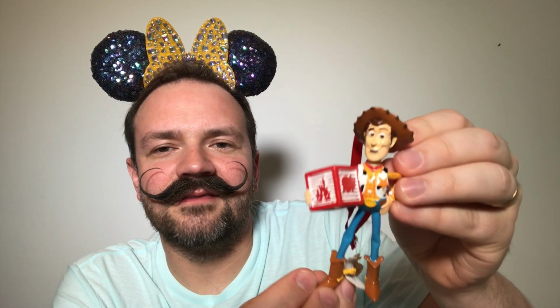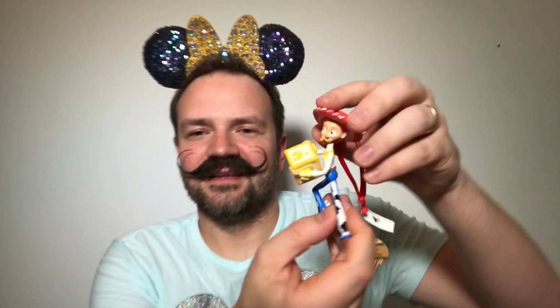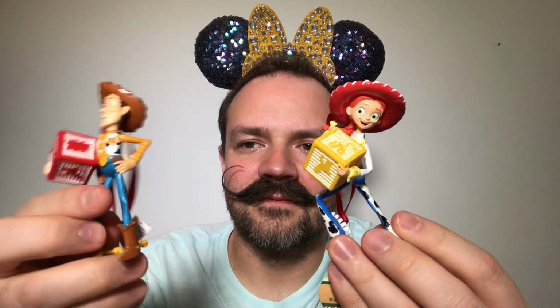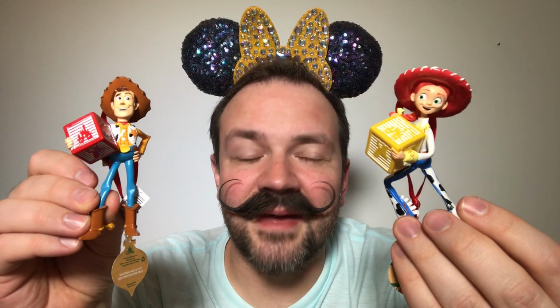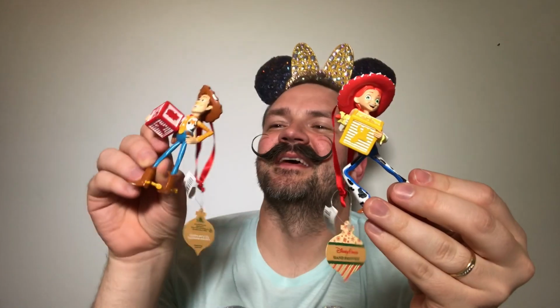Okay, so each of the kids also picked out an ornament. So let's see what we got in here. It's been so long. Woody ornament right there. They loved Toy Story Land so much. So I'm excited to see their faces when we pull these back out. And then, oh yeah, Jessie right here. That is great. Perfect. Man, I'm excited to put these on the tree. With the castle, maybe we'll have them on each side of the castle, kind of like pillars or something. I don't know. This is gonna be good.